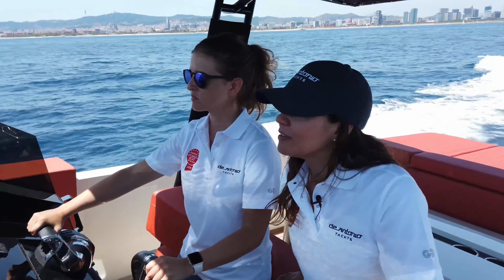In the center of the boat, we have a great table that folds, so you can sit 6-8 people on board to have lunch, dinner, and enjoy the boat. So, as you can see, we can be 6 at the table, eating very comfortably.